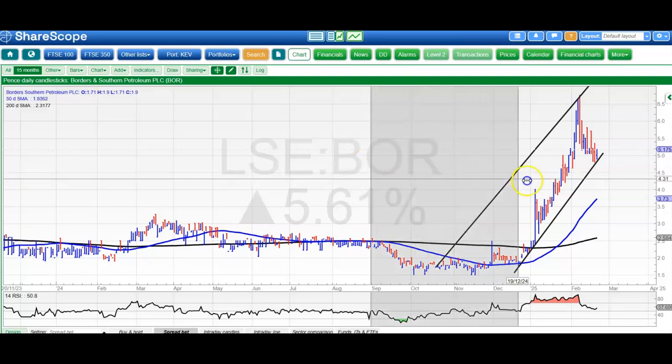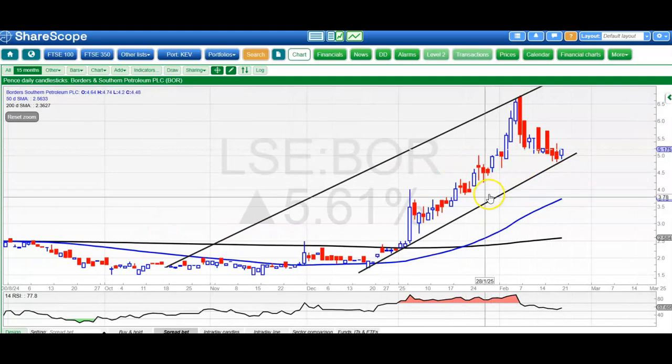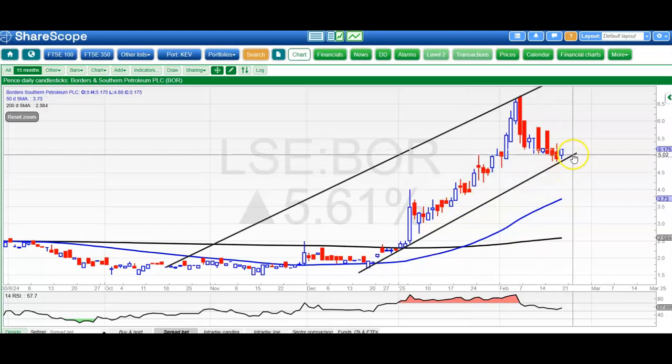First is the rising trend channel, which has been in place basically since the turn of the year. We started the rally with an unfilled gap to the upside, in fact two gaps to the upside, and we maintained that within that rising trend channel.